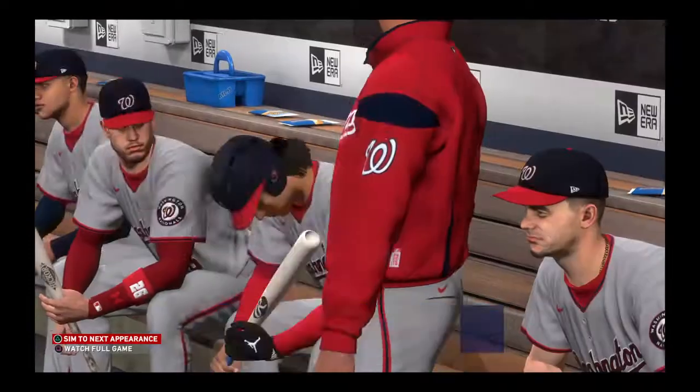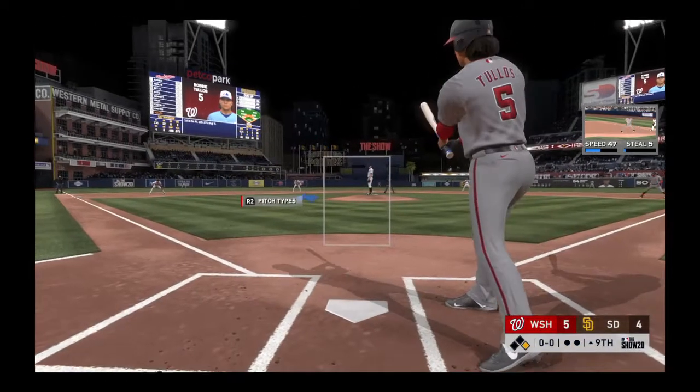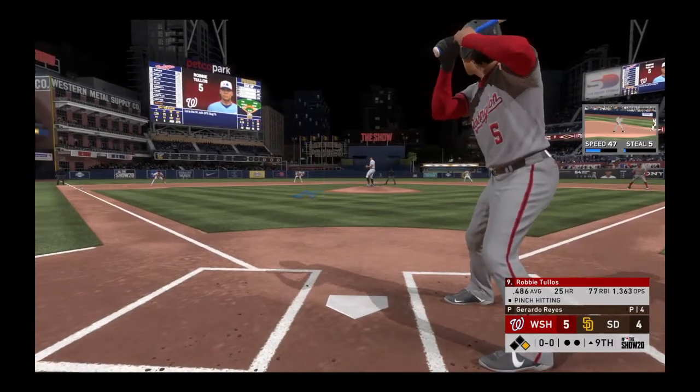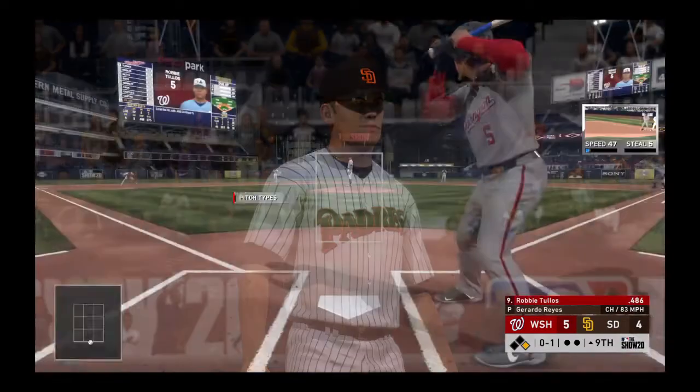So we'll have a pinch hitter coming up here with a runner at first and nobody out. Your attention, please. Pinch hitting for the Nationals, number 5. Swing and a miss at a first pitch changeup. Nothing and one.